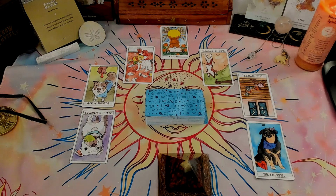Okay. Card 6, the solution. Advice and insight into the course of action the querent should take to achieve the desired results. Here we have the Tower in reverse.